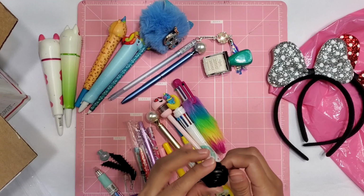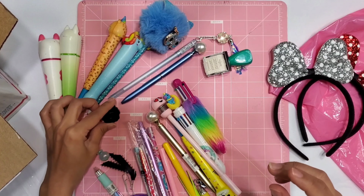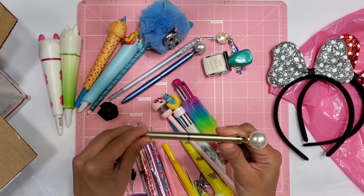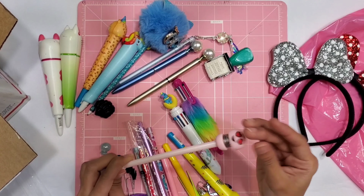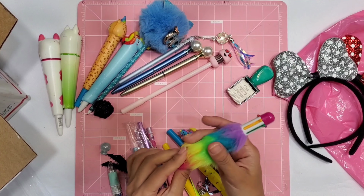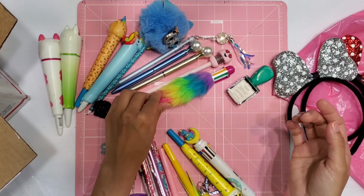Over here we just have a little, what is this? I think it's just a decorative piece. Decorative pieces. Here's another one in a white gold. Super pretty. I love that. Here we have this slinky one that's so cute, almost has a little emoji face on it. Here we have the one with the fur, and it has different color ink.